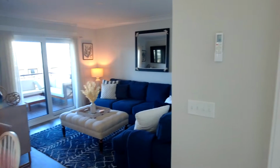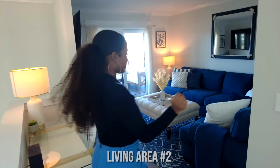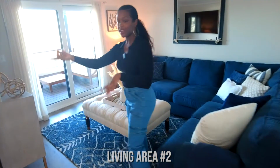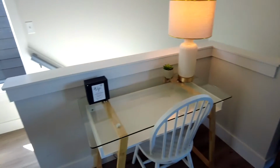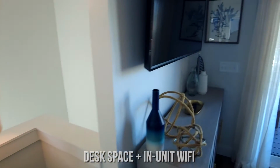All right, and so this is the second floor. Like I said, you get pretty much 2 living spaces. So this is the upstairs living space. Again, you get another smart TV and a little working area so that you can do work if you do decide to work from here or just journal, things like that.